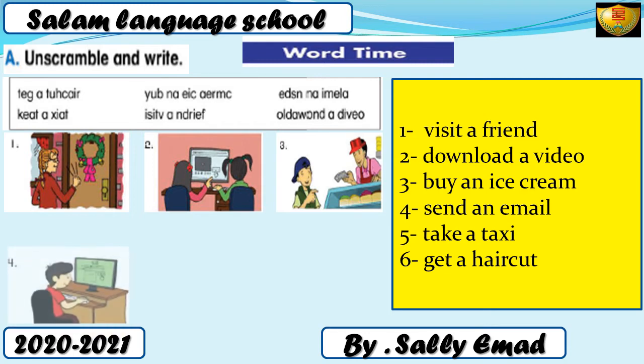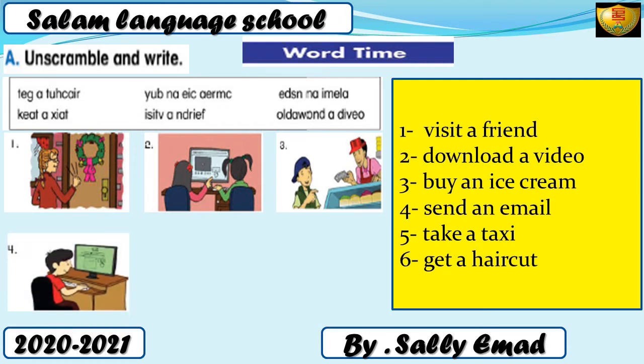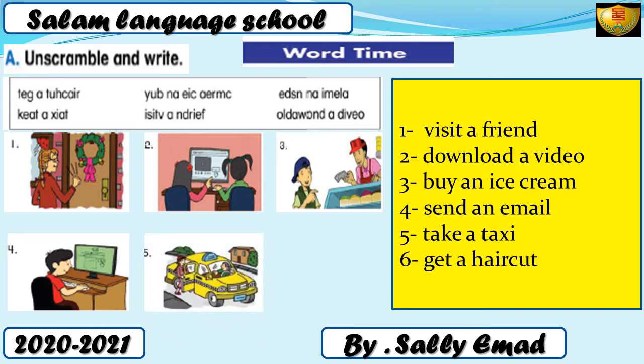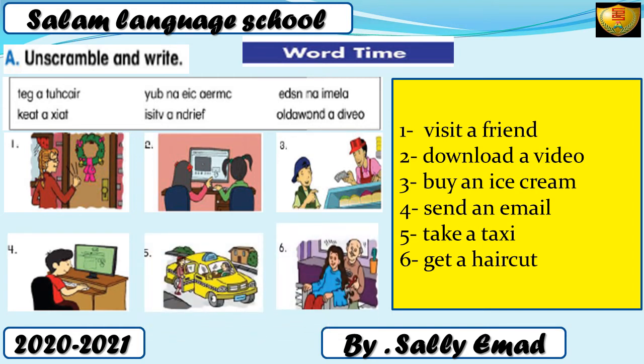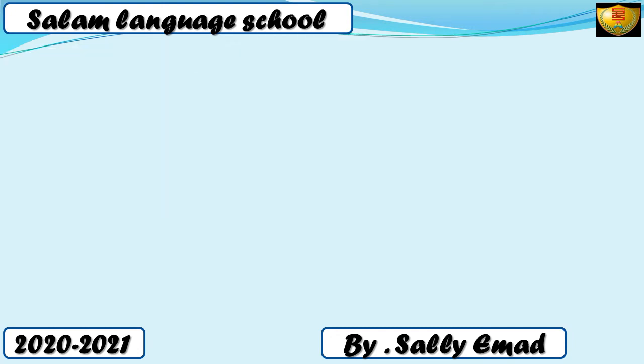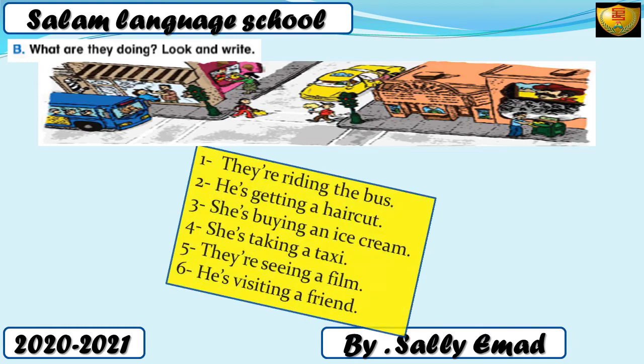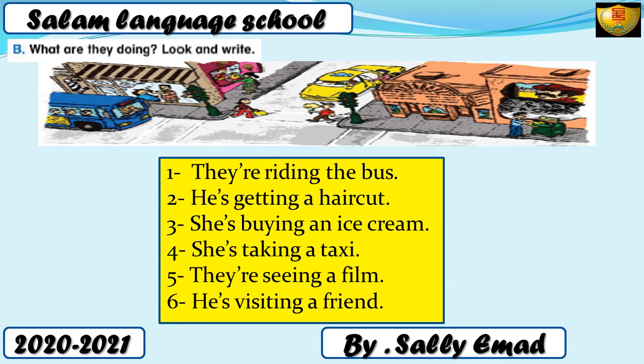Picture number 4, send an email. Picture number 5, take a taxi. Picture number 6, get a haircut. Exercise B, what are they doing? Look and write. الاكسرسايز ده بيبقى مهم ان بيجيلي picture في الامتحان وبعمل عليها paragraph فبتساعدني ان انا اكتب جمل مهمة. Number 1, they are riding the bus.